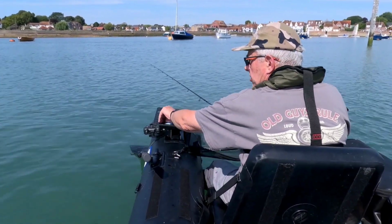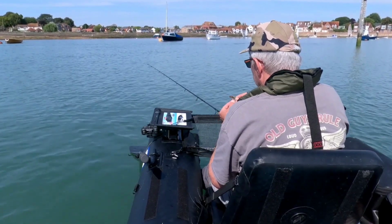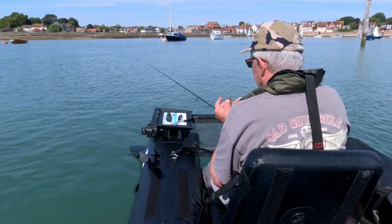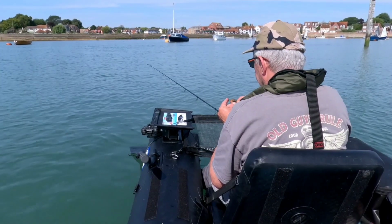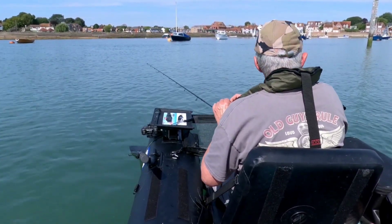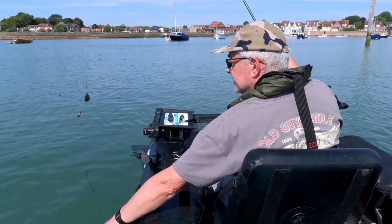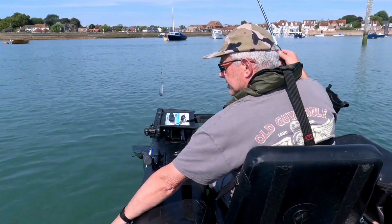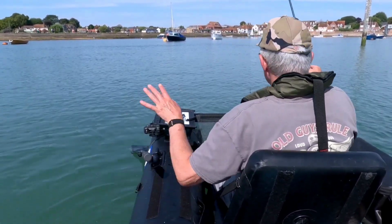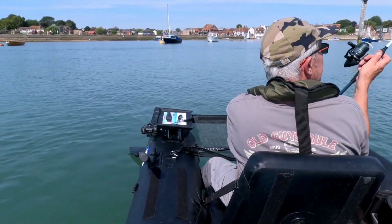I try to use barbless hooks when I can as well. They're sort of micro barbed actually. Makes a lot of difference to me. Maybe not to you. Who knows? Each to their own, like you said earlier. Tell you what though, it's lovely having the belly boat, being able to just dip my hands in the water like this. That's great. I've got this feeling I'm going to be asleep in half an hour.